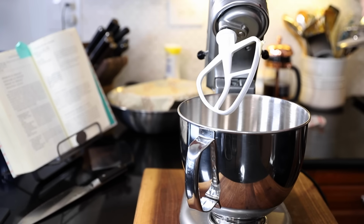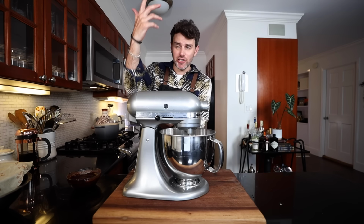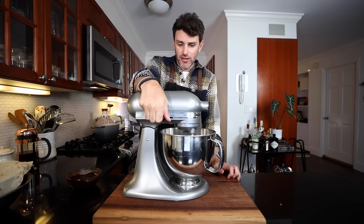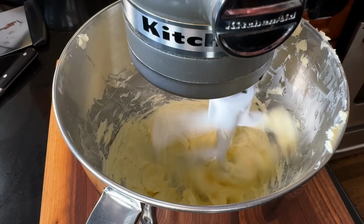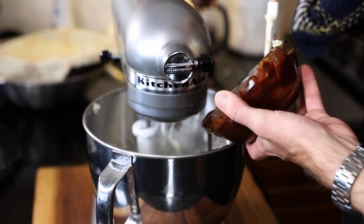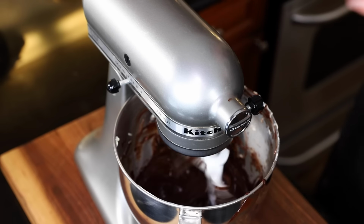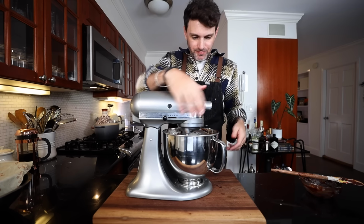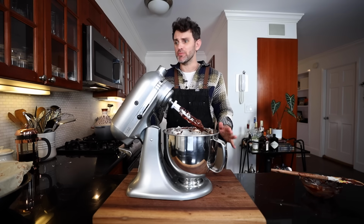1.5 sticks of unsalted softened butter. And I'm gonna cream this together until it's creamy. All right, we're looking good. Add in the chocolate. Okay, that looks beautiful. You made a mess, but it still looks beautiful.